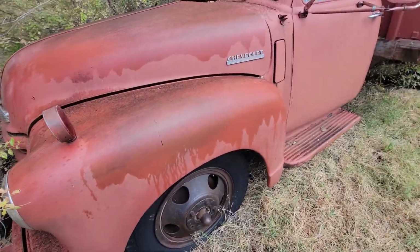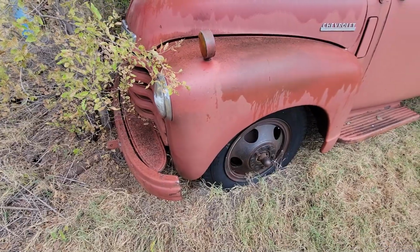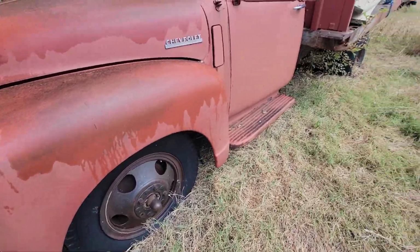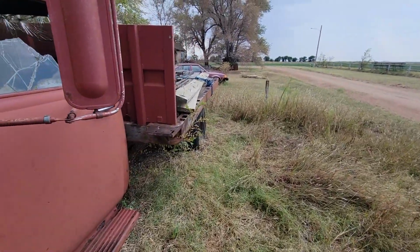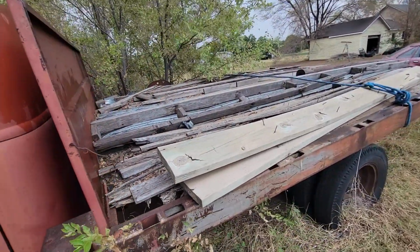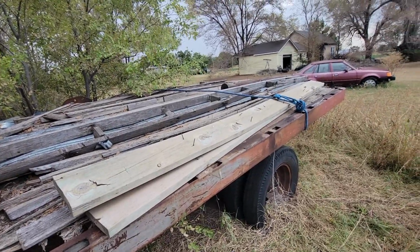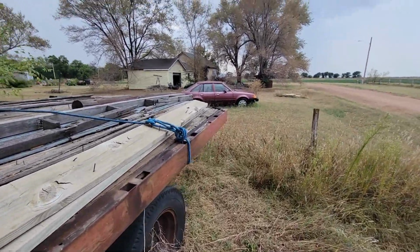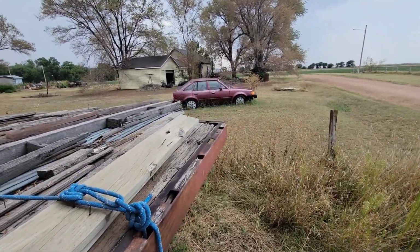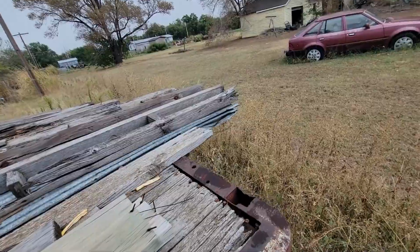It has been parked here for a very long time. The tires actually still have air in them, but they're buried down to the rims in sediment and grass. This lumber and stuff has been on the back of here. He said he went and picked this lumber up a few years back with this truck and parked it.